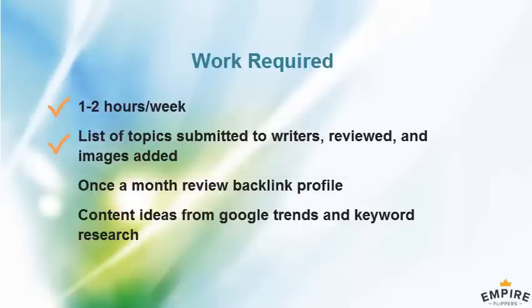There's not too much work to do if you want to keep the site the way it is and just have some passive income: just adding the new articles and maybe once a month reviewing the backlink profile and updating the disavow list. Other than that, it's up to you how much time you want to put in and how much more work you want to do.